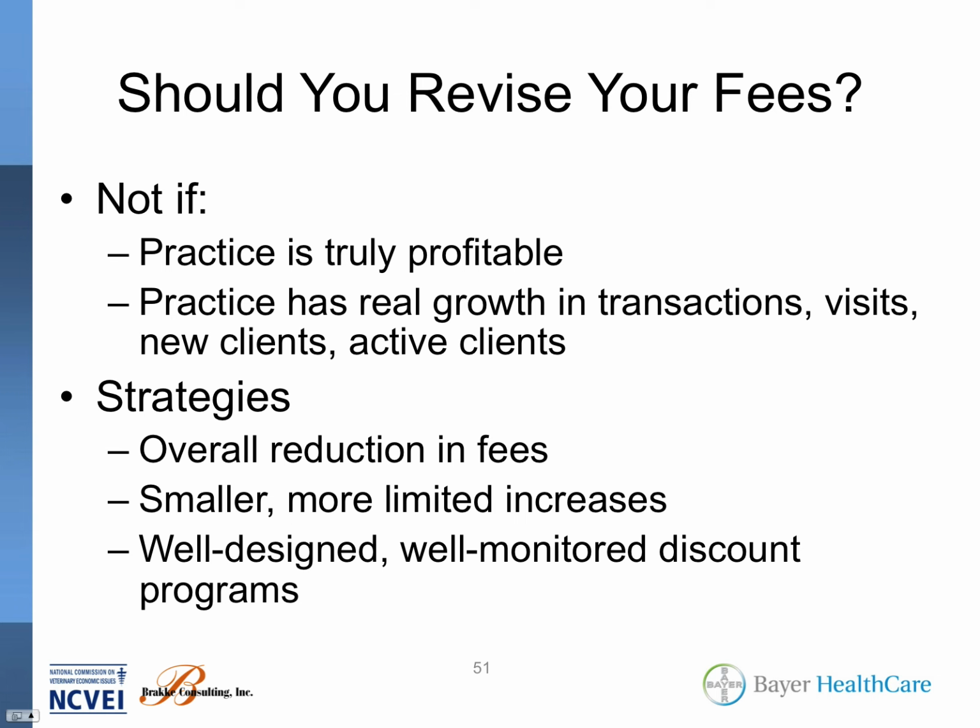However, most practices don't fit into that category. So you say, all right, I'm not truly as profitable as I want to be. I'm not seeing real growth in transactions, visits, client numbers. What are some of the things that I could do price-wise? You know, the first thing that comes to mind is, should I have an overall reduction in fees? I don't generally recommend that for practices. I don't think that's a smart way to start.